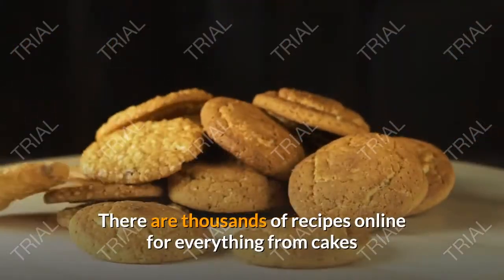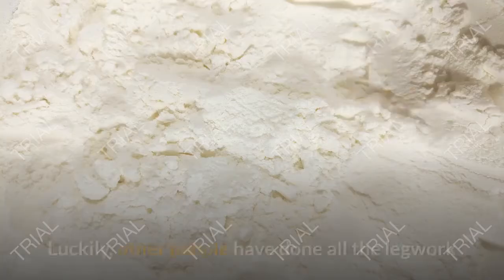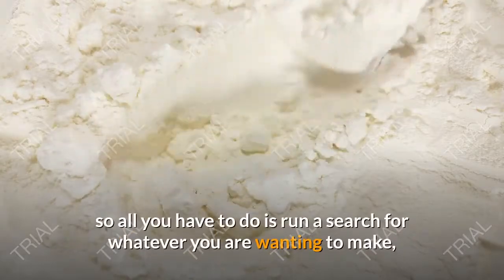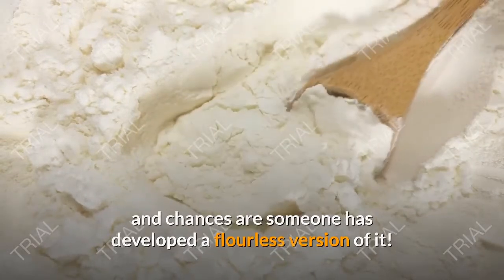There are thousands of recipes online for everything from cakes and cookies to breads and biscuits using flour alternatives. Luckily, other people have done all the legwork, so all you have to do is run a search for whatever you are wanting to make, and chances are someone has developed a flourless version of it.